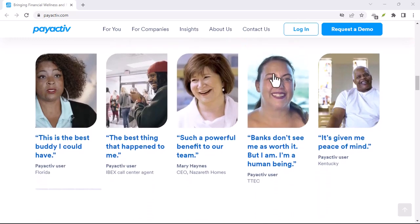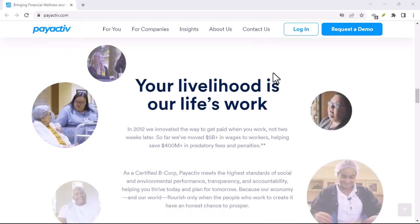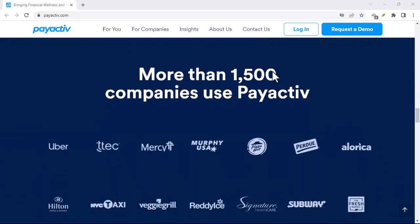Ultimately, Payactiv can be a valuable tool for managing your cash flow and avoiding those late payday blues. Just remember to use it wisely, track your transfers, and be aware of any limitations or fees associated with the service.